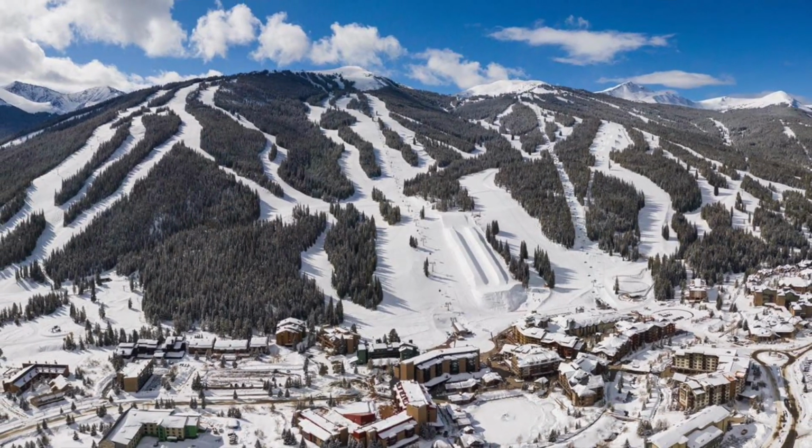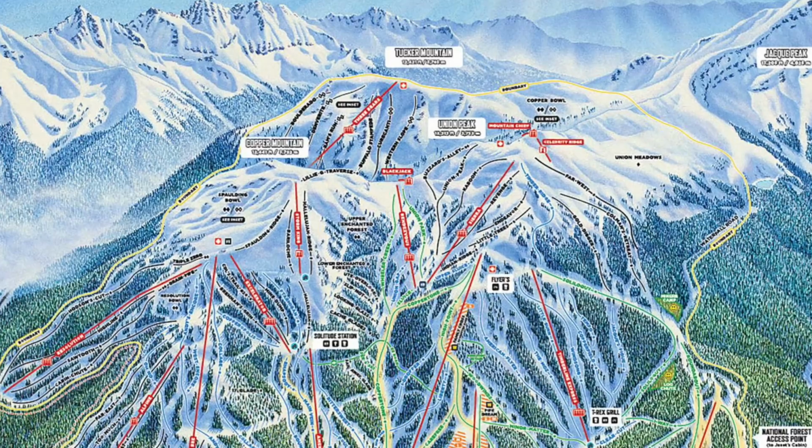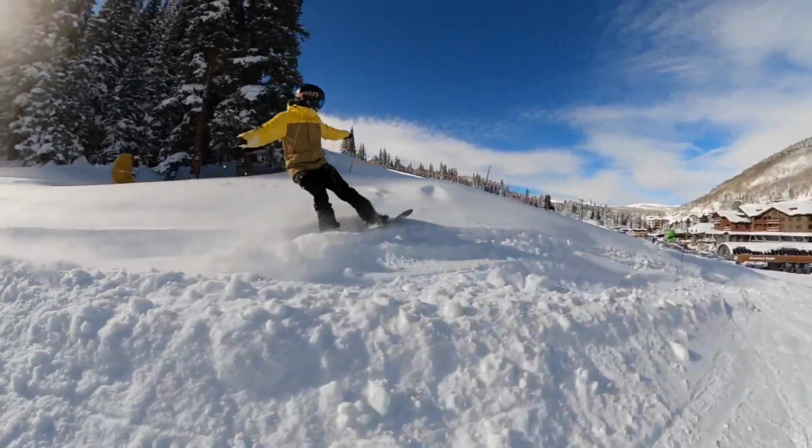Now, Copper Mountain has an elevation of 12,313 feet, a vertical drop of 2,738 feet, 2,527 skiable acres, and gets an average of 300 inches of snow a season. Copper Mountain is also on the Icon Pass and one of Colorado's premier ski resorts.